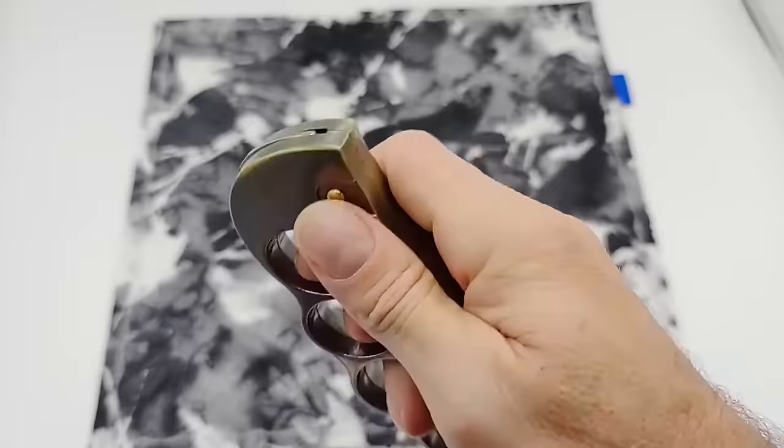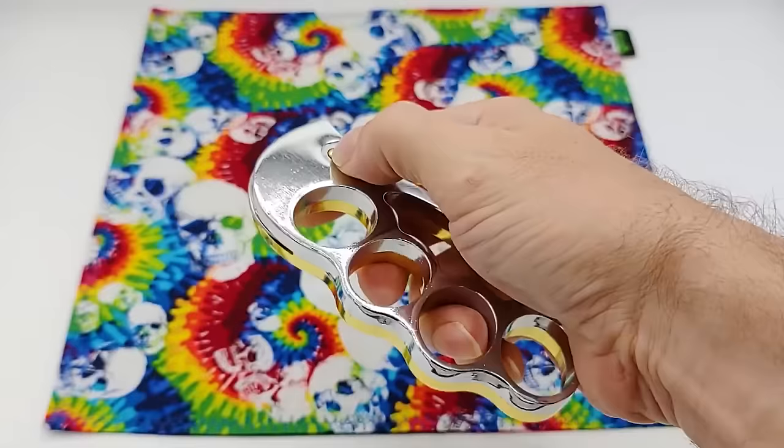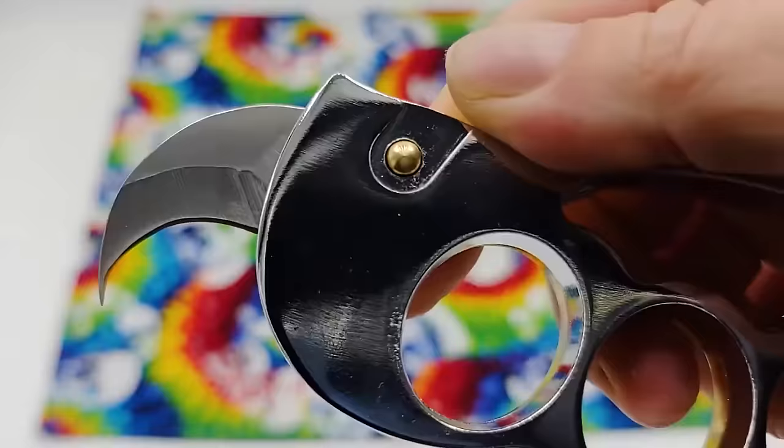With the press of the brass button, these knuckles reveal a hidden stainless steel karambit blade. This blade is sharp and formidable, capable of piercing like a snake's fang. It's a compact and powerful tool designed to discourage any potential threats effectively. Priced at just $30, it is a useful tool to add to your collection.